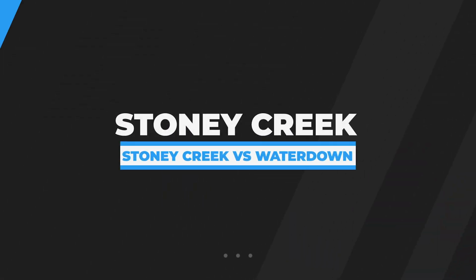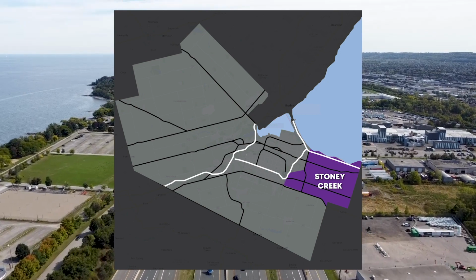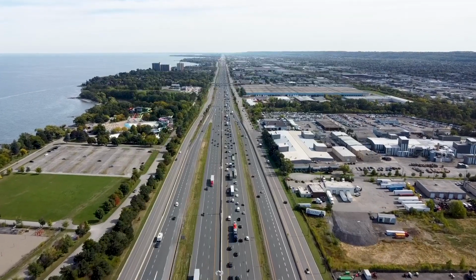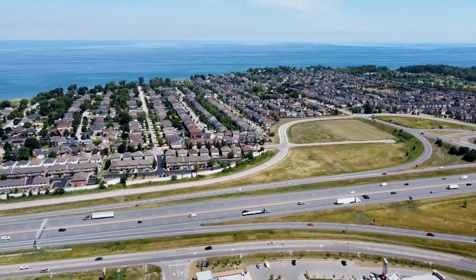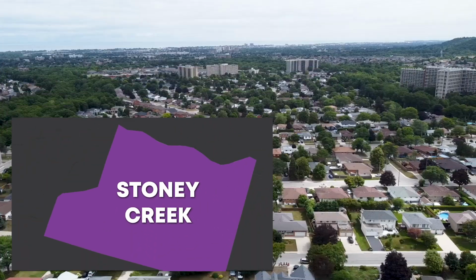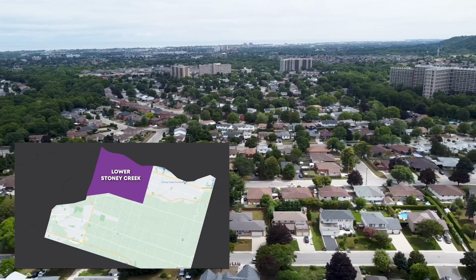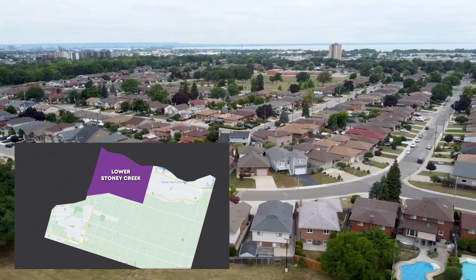Stoney Creek is located on the most eastern part of Hamilton, right beside Lake Ontario. As a result, it has the majority of the waterfront features Hamilton has to offer. Overall, if we break Stoney Creek down roughly on the map, at the core of it you're going to find more established homes and mature neighborhoods that have an established culture.